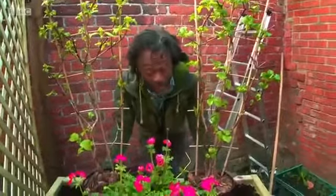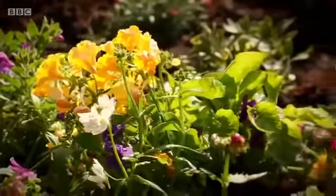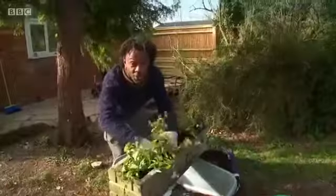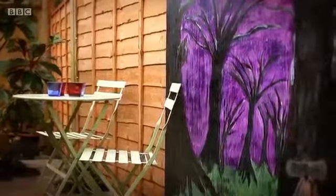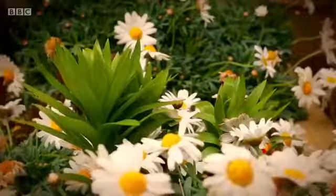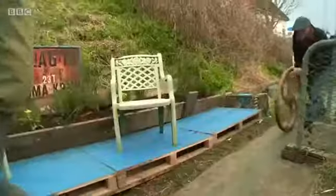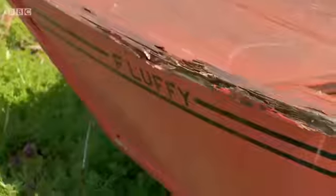These are really bringing a smile to my face. Each time, our gardening guru will be showing you how to create gorgeous garden makeovers. Doesn't that look great? Each transformation will be packed with brilliant ideas to help you get to grips with your own outdoor space. Just continually deadhead and you will keep getting that plant to flower. He'll be turning garden junk... Oh, look at that! ...into garden jewels.